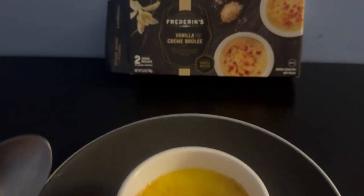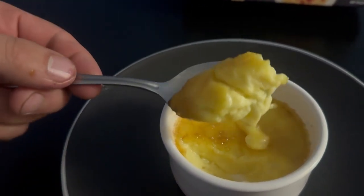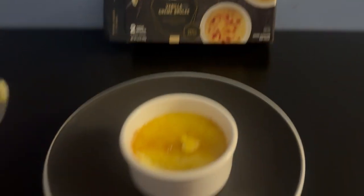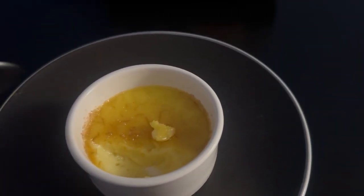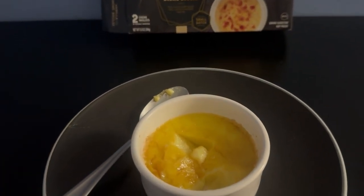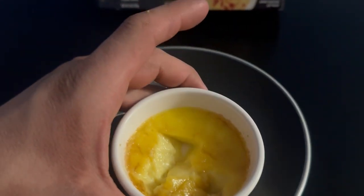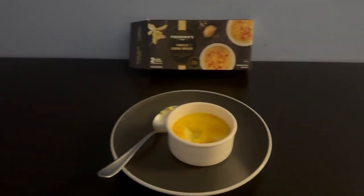And last is vanilla, which I kind of don't look forward to because it's usually a pretty boring flavor. Better than I thought it would be. It's still nice and smooth. Kind of falls apart. It's creamy. And the vanilla flavor is actually really strong and nice. Yeah, overall, some pretty good desserts.